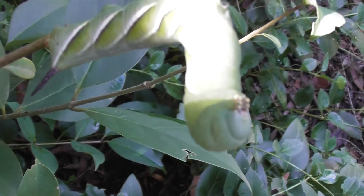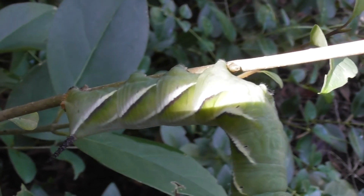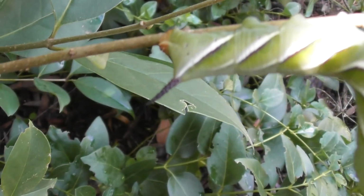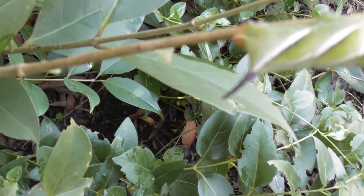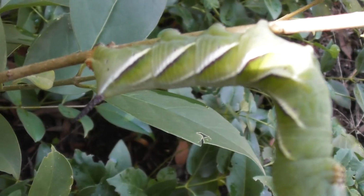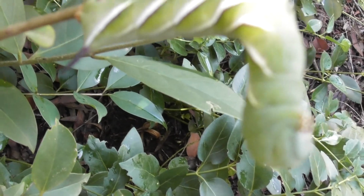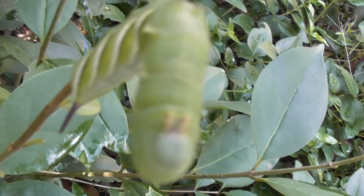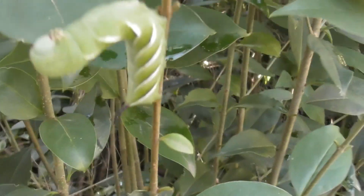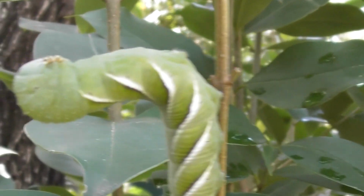There's a bit of sunshine on you. There's the shadow of the camera. There's the sting in your tail. So you're eating privet, Chinese privet, the type of privet that comes from China. The large-leafed privet, as it's called.